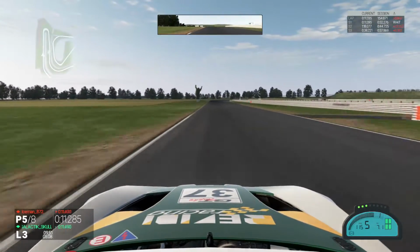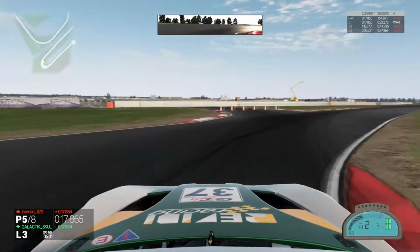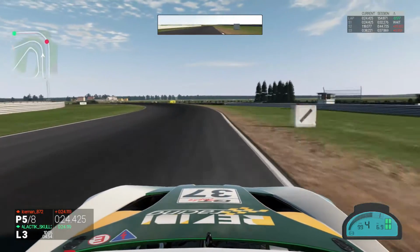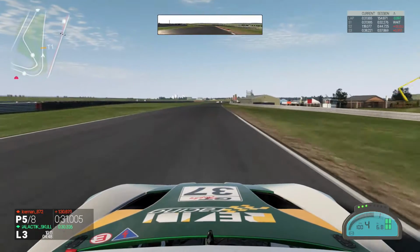Turn 1 was a great corner, I quite enjoyed that. It was nice and quick and easy to get through. Down to turn 2, the hairpin here. You could take a variation of different lines and compare to your competitor, and it would be quite good. So I managed to get around that nicely. Into turn 3 now. Not quite hitting the apex there, so it's a little bit wider than I'd like, but it hasn't harmed me too much.